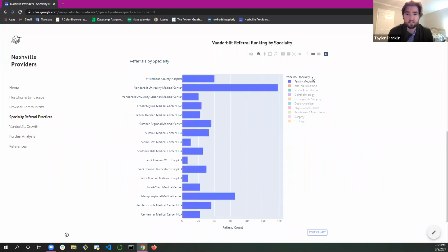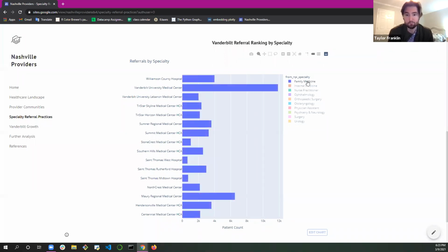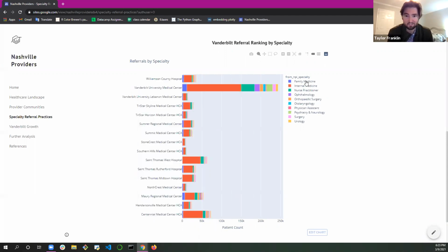And those are pretty consistent across the board from an individual hospital standpoint as the 2 specialties that really drive these referrals. At the bottom, you'll see Centennial Medical Center, which is an HCA hospital. And it's going to be the next largest, with approximately 75,000 referrals in total when looking at all of the specialties. But when comparing that to Vanderbilt as a whole, it's completely dwarfed.